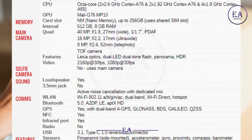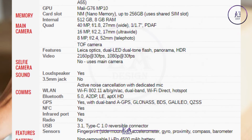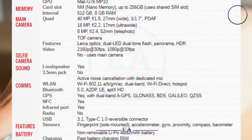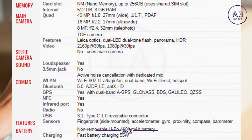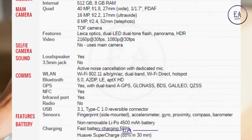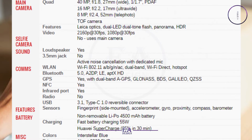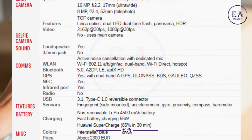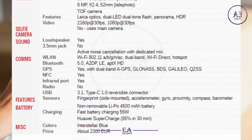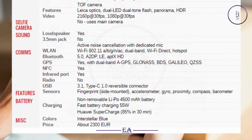Platform. OS: Android 9.0 Pie, EMUI 9.1. Chipset: HiSilicon Kirin 980, 7 nanometers. CPU: octa-core, 2x2.6 GHz Cortex-A76, 2x1.92 GHz Cortex-A76 and 4x1.8 GHz Cortex-A55. GPU: Mali-G76 MP10. Memory card slot: NM, nano memory, up to 256 GB, uses shared SIM slot. Internal: 512 GB, 8 GB RAM.